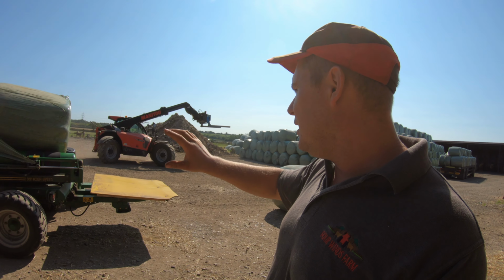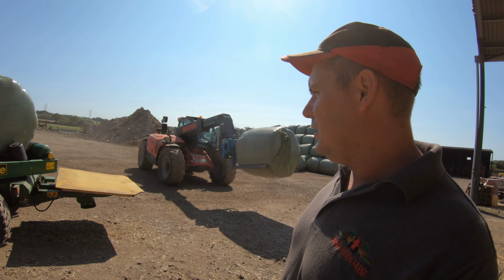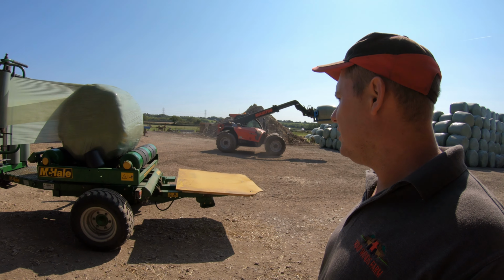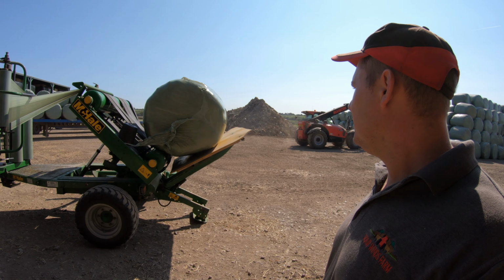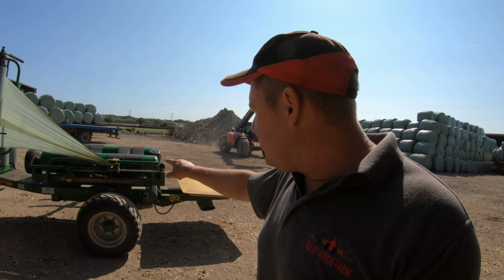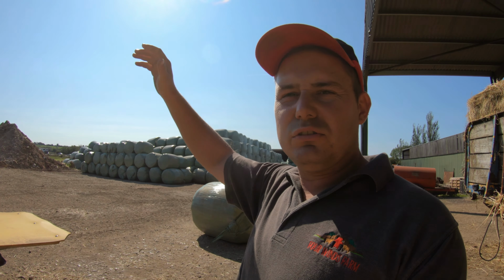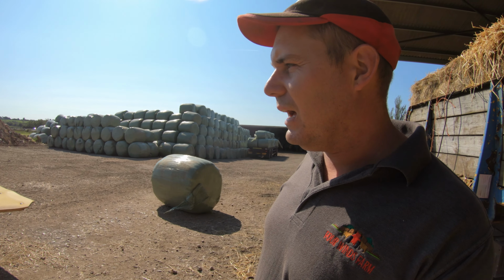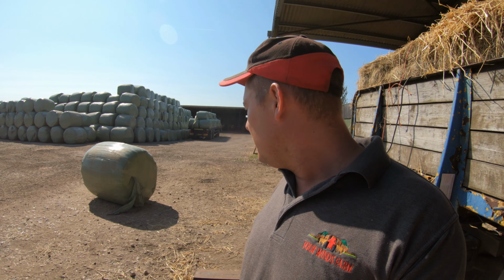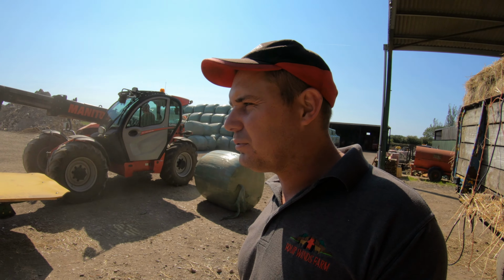So what we've done is, it was getting stuck kicking them off. We changed the knife on it. Let's just see how this one goes. There we go. We changed the blade. There's a little knife in here that cuts the wrap. It was hanging on to the wrap because the bale was too small. Where the knife cuts the wrap, it was hanging on to it and keeping the bale on the table, and then the table was turning and it was causing a bit of trouble. But now we're facing the right way. It's kicking them off a lot easier, and it all just goes a bit smoother then.